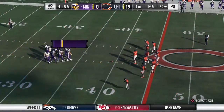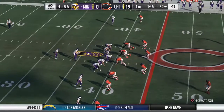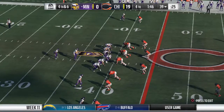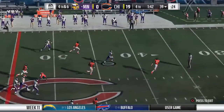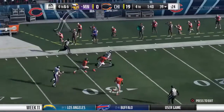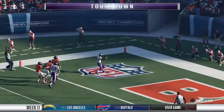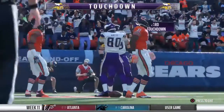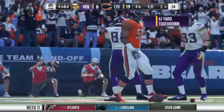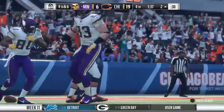And they're going to at least line up to go for it here on 4th down. As expected, they're going for it to keep the drive alive. Throw left side complete. That's Watts. Touchdown, Vikings. A big play there. His 6th touchdown of the season. And the Vikings are able to close the gap just a bit.